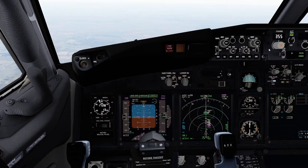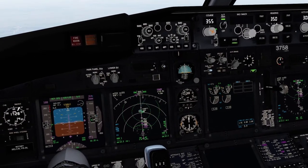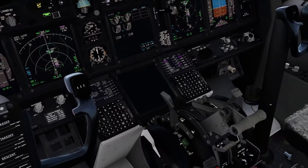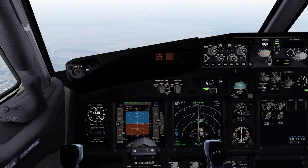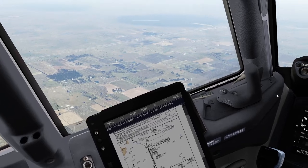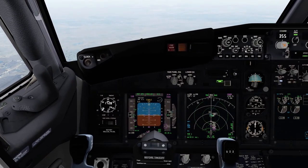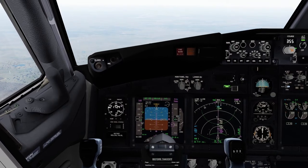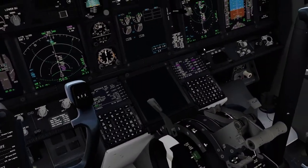Approach, Delta 1322, descending to 2,100 feet. Flaps 5. Delta 1322, squawk 5334. Flaps 5. Squawk 5334, Delta 1322. 1,000 level. Checked. Gear down, flaps 15. Gear down, flaps 15.